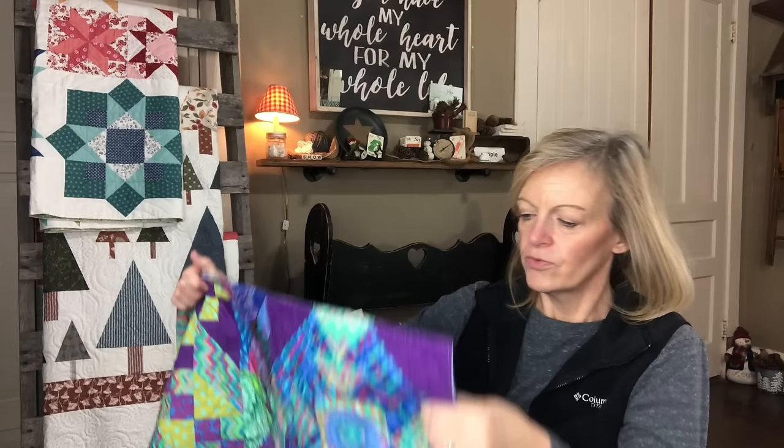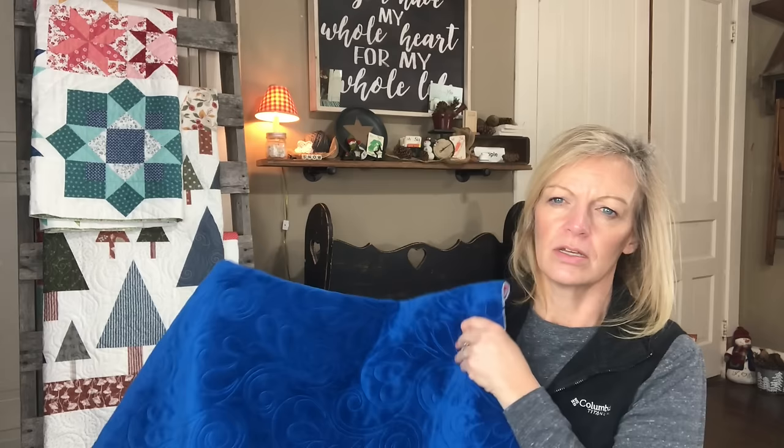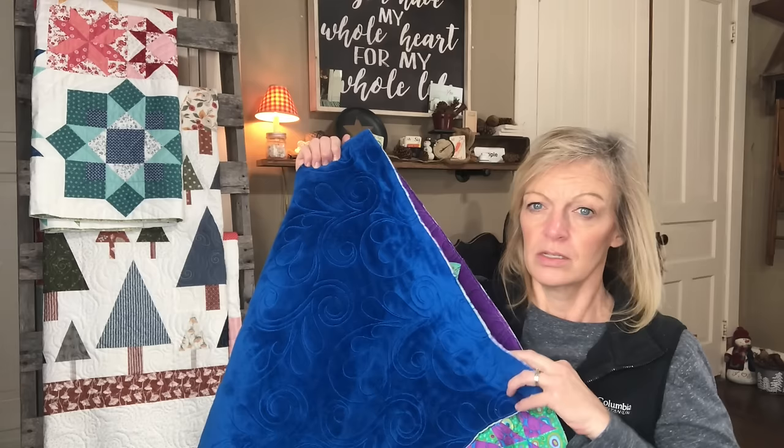For the backing fabric, Ellen chose this royal blue minky. Oh my goodness. This is so rich and so luxurious. Oh, it just feels wonderful. The rich blue color of this, along with those prints on the front, is a match made in heaven. Those are just gorgeous together. So I think it's best to see the pantograph on the minky.